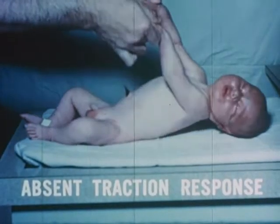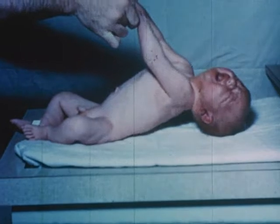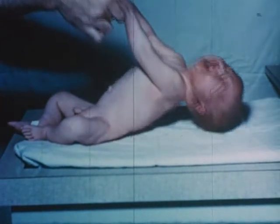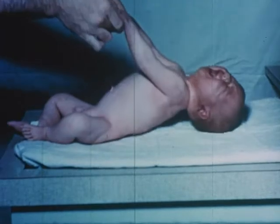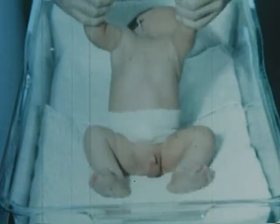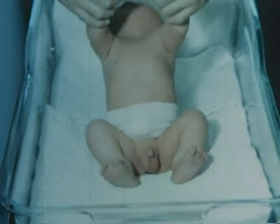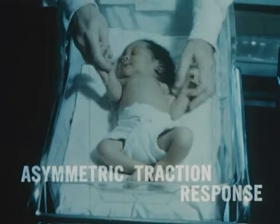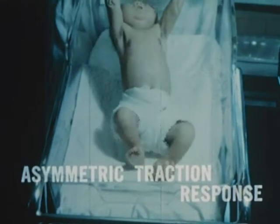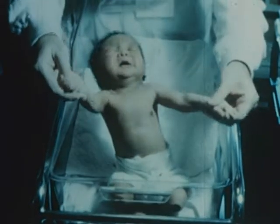The traction response may be absent for a variety of reasons, as in this case of congenital Werdnig-Hoffmann disease. In Mongolism, the traction response is also missing. The universal hypotonia becomes evident in testing this response. An asymmetric traction response, absent on the paralyzed side, is seen in a left-sided brachial palsy.